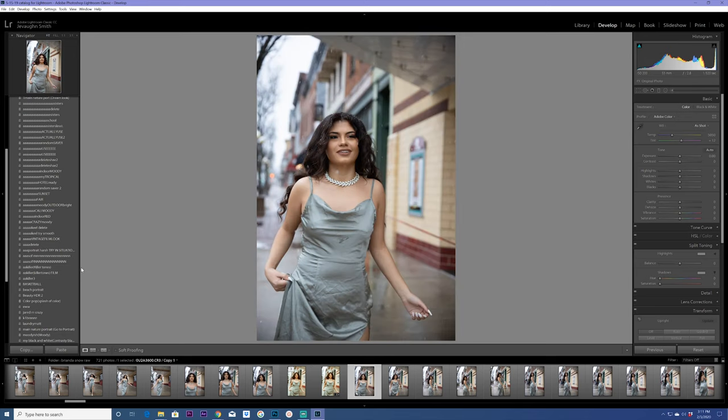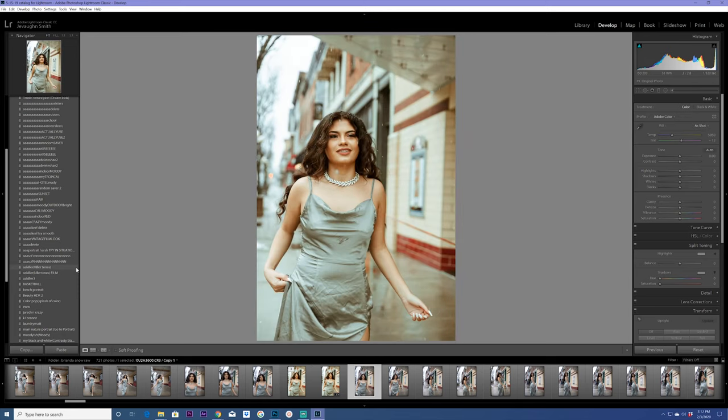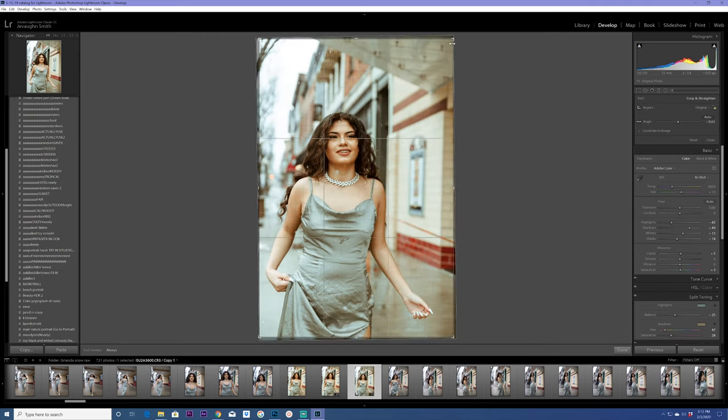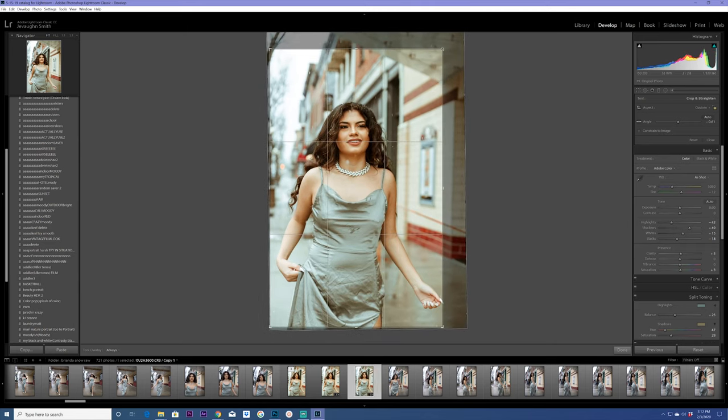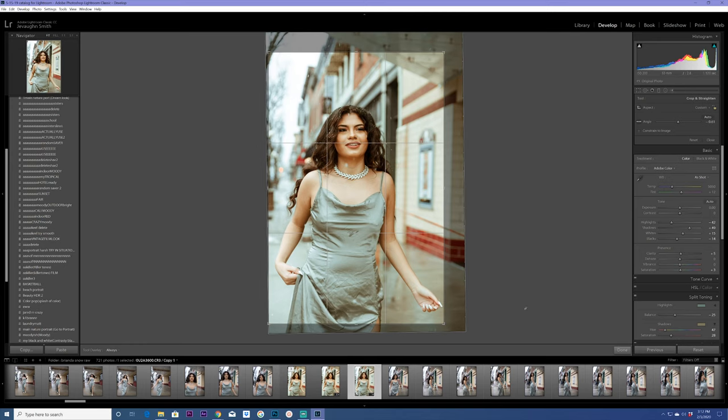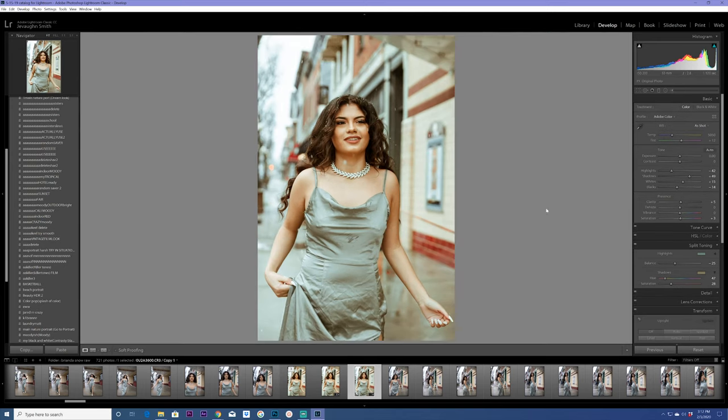I mean, look at that. Along with some lens correction and boom, I love it. Wasn't paying too much attention on the centering, I guess, during this photo. So we're just gonna fix that a little right here. Boom, she's a little more centered.